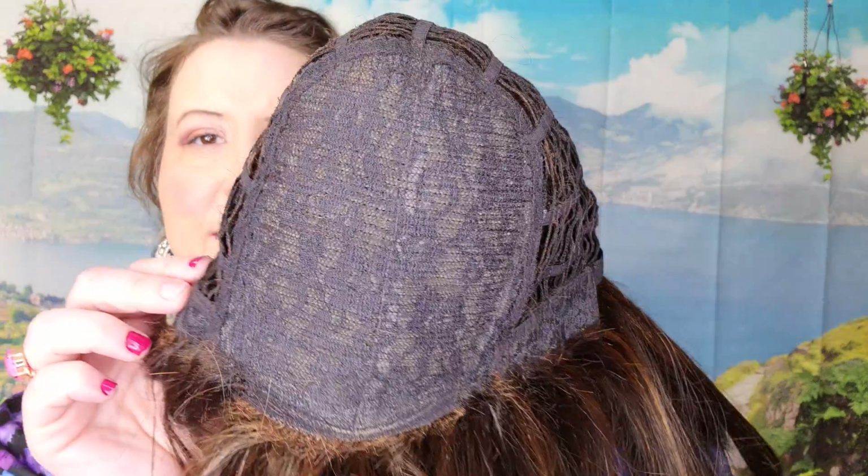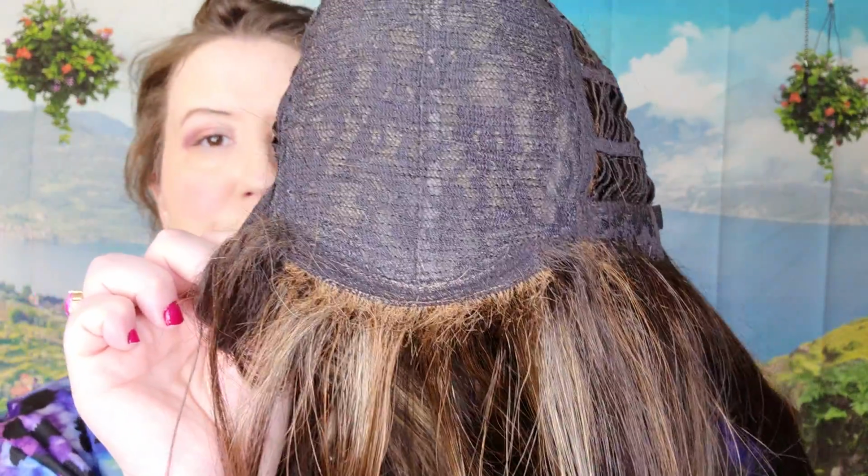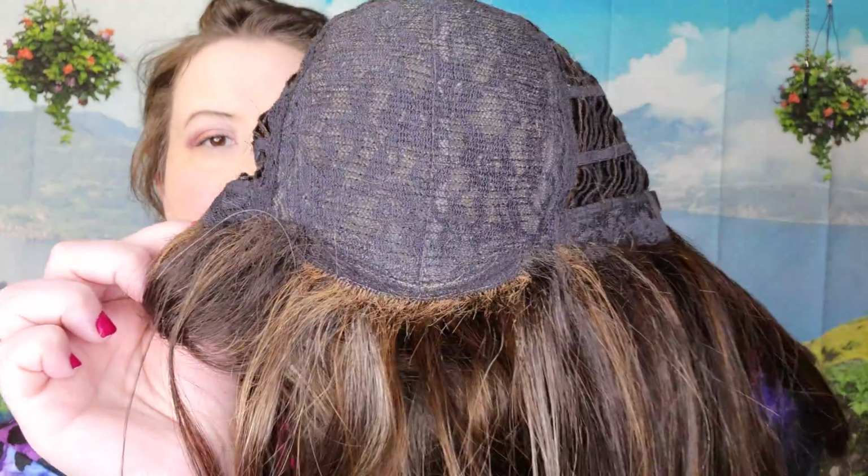And then in the front, we do just have a classic cap. So you have a fully enclosed rose lace top, and then it's just a regular classic cap in the front. There's no lace front to this. So that's what keeps the price point lower. With discounts, you can usually get this style for around $100, sometimes less, just depending on the discount.